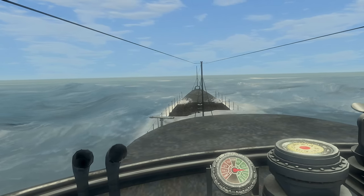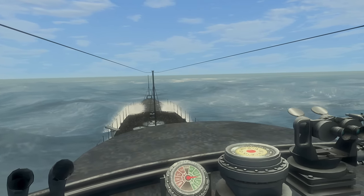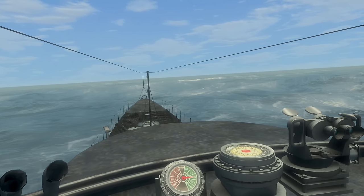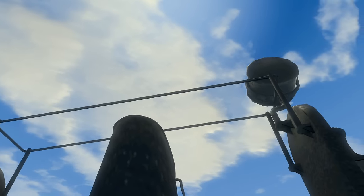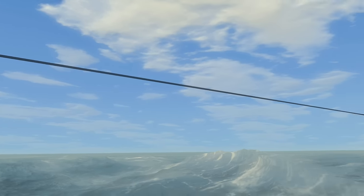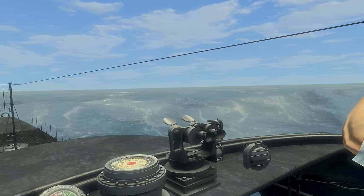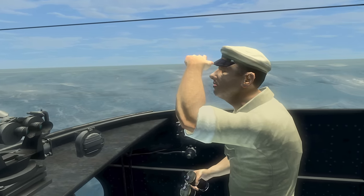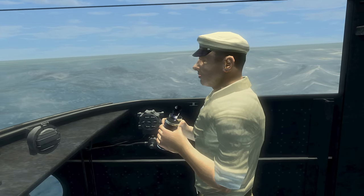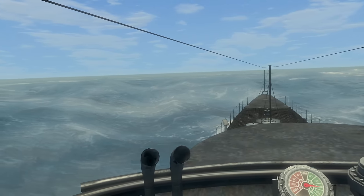Hi everyone, look at this! What a beautiful day! The sea's a bit choppy, but it's not too bad. The sun is making an appearance behind the cloud, but she has made an appearance today. It's bright, it's clear, it's glorious. Look at this, even Dilbert here is delighted, aren't you, Dil? Yeah, of course he is.